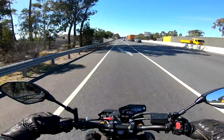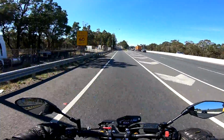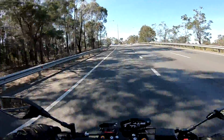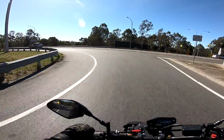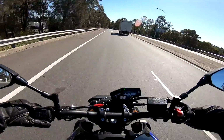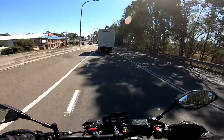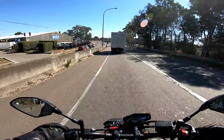They're both amazing. They both output a lot of power. The Z900 outputs more power than this one, but this one, just because of its punchy triple engine, outputs so much more fun at the lower revs. And it's just so easy to have a good time on this one.